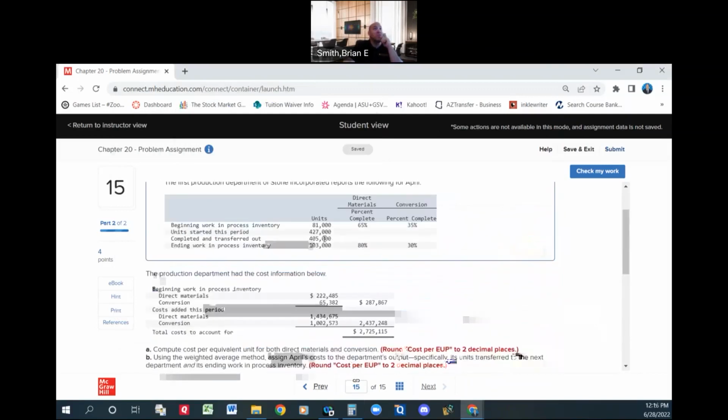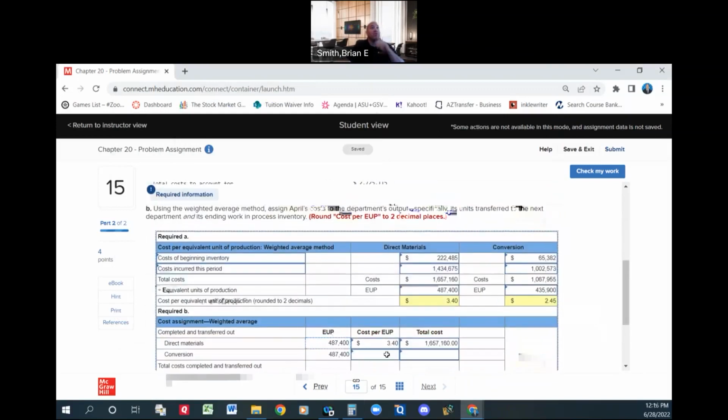And then our cost per equivalent unit for, again, conversion was, I put, oh, I think it's here. I'm sorry, I did the wrong one. 405,000. That's better. Okay. All right, so I'm going to need to redo that math. That's where I was going wrong with it. It wasn't the cost of the equivalent units of production for the total. It was just for direct materials and then just for conversion. What we actually did. So 405,000 times $3.40.